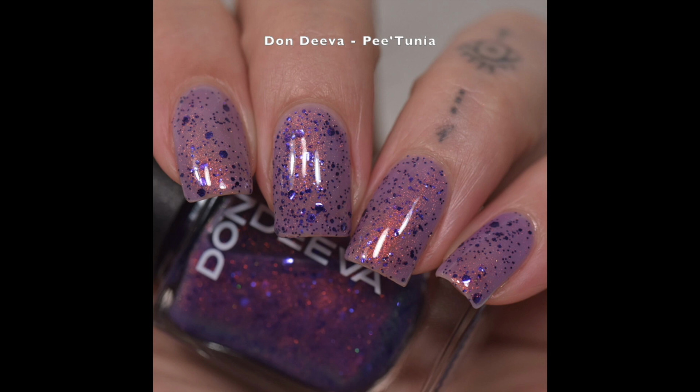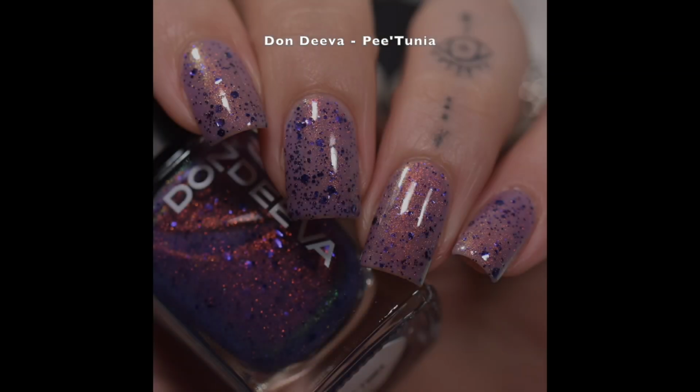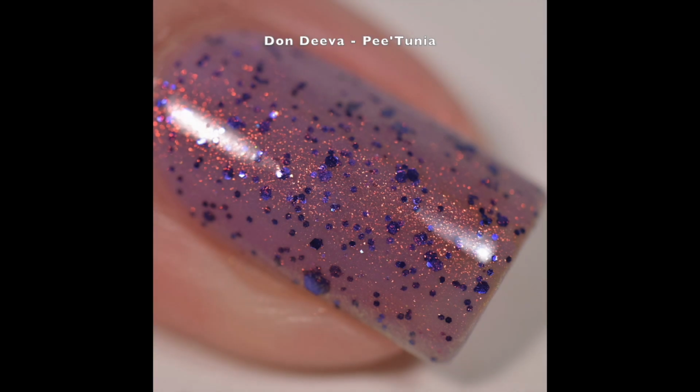This polish is super saturated with that unicorn pea pigment. It just pops off your nails. It is so sparkly. I absolutely love those little sparkles that the unicorn pea pigment has. And here's my final swatch with 3 coats and a glossy top coat.